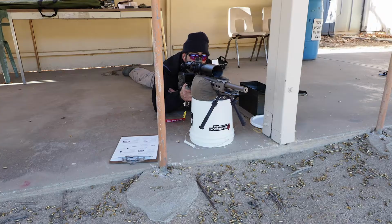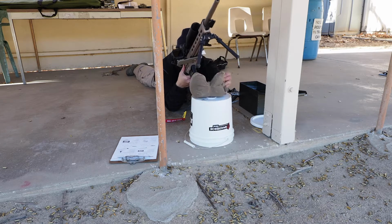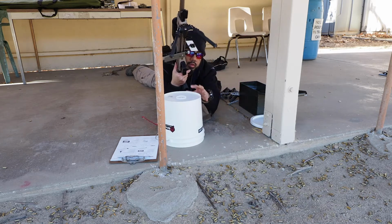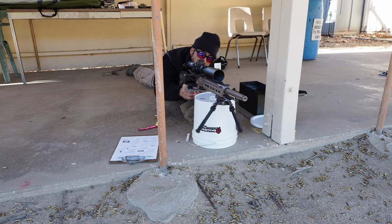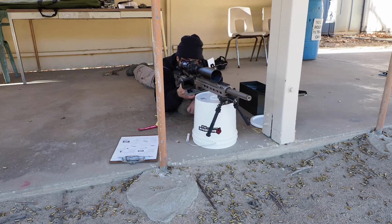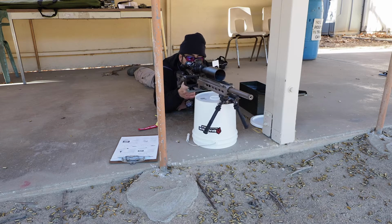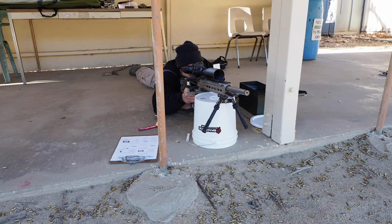So theoretically, if you were so inclined, you could also simply just rest your gun on the bucket, using your bipod or whatever as a quasi rest, and you can just use this bag for support. You want to stack the bag, whatever, makes it a little more stable.